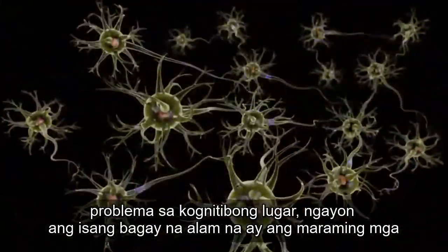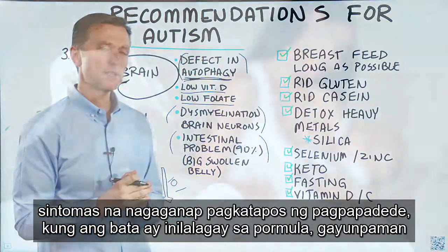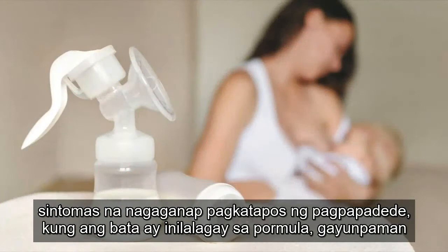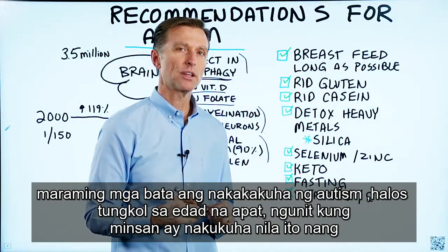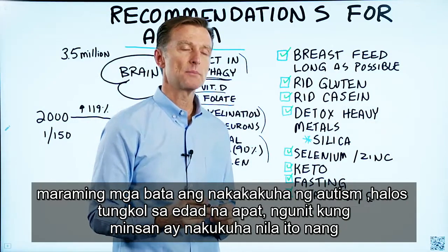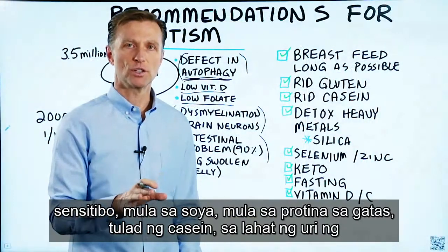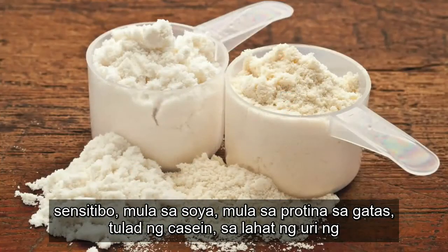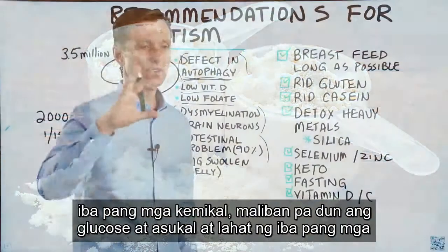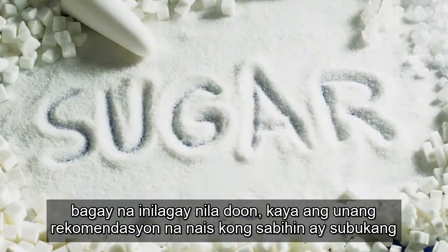Now, one thing that is known is that a lot of symptoms do occur after breastfeeding when the child is put on formula. However, a lot of kids get autism roughly about age 4, but sometimes they get it earlier. Now, in these formulas, they have a lot of things that children can be allergic to, from soy, from the protein in the milk, like casein, to all sorts of other chemicals, not to mention the glucose and the sugar and all the other things they put in there.